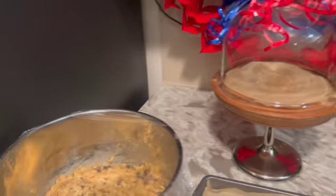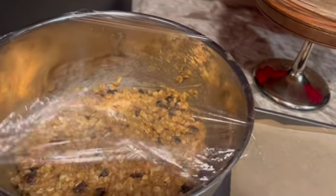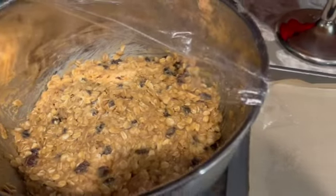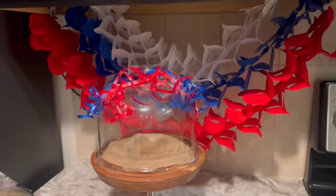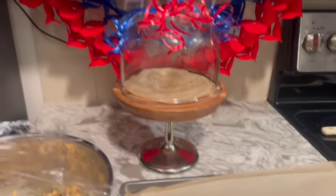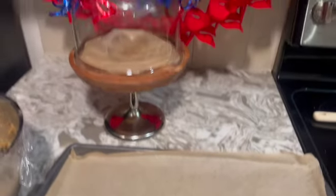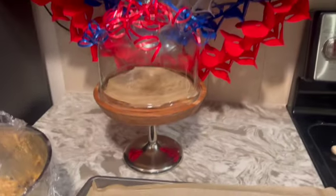Elle and I just made Bryan's favorite cookies. Oatmeal raisin cookies, and we added walnuts in there. And we set up a little cute decor for Veterans Day. So I'm going to put these cookies on the cookie tray and bake them in the oven. And then once they cool, we'll put them in this cute little thing.